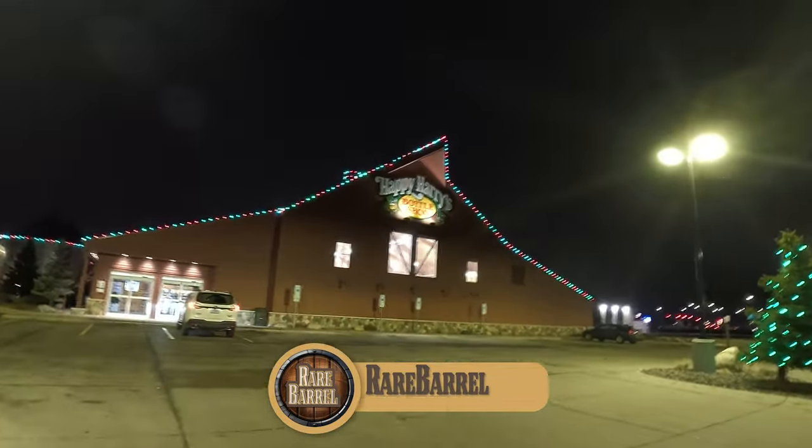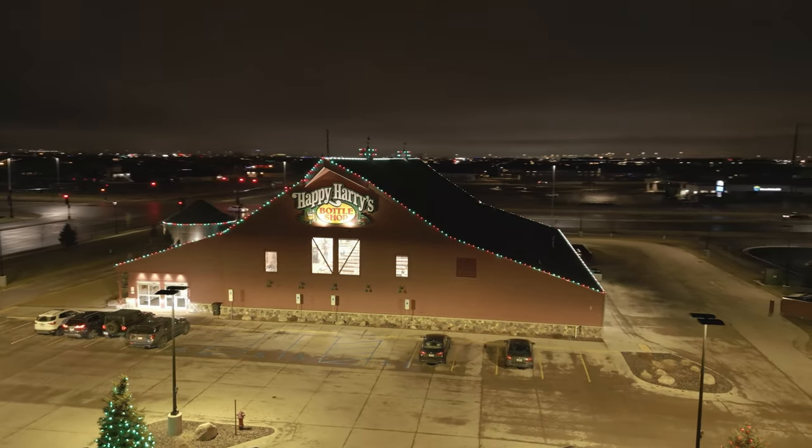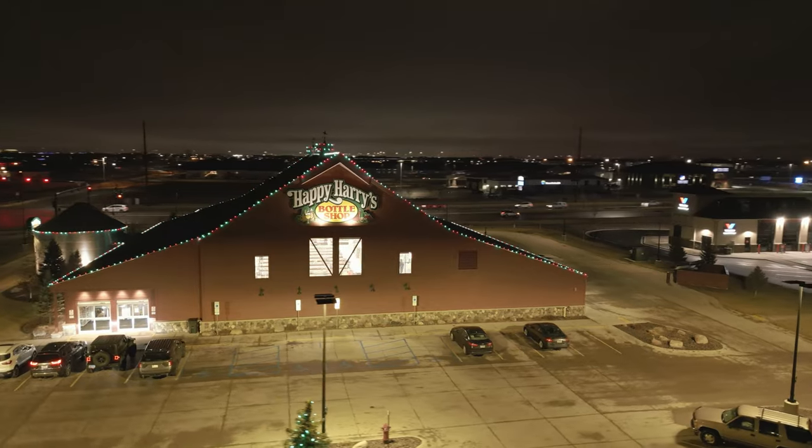We ventured to the far north, to the great state of North Dakota, to Happy Harry's Bottle Shop. This place is massive. I'm excited to go see what they got. Me too. Hopefully they have some fun stuff, because it was a long drive. It's a great place. It also has a movie after it. Yes, so I remember that.